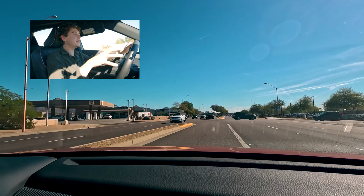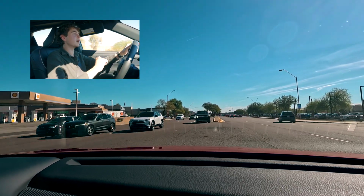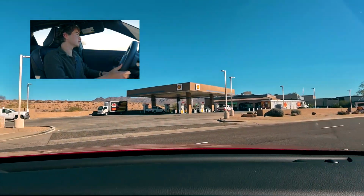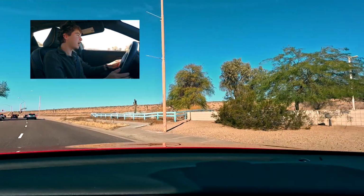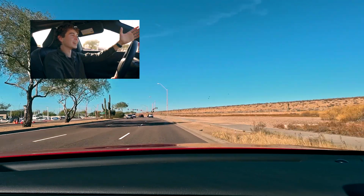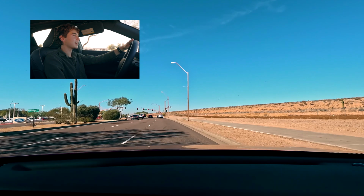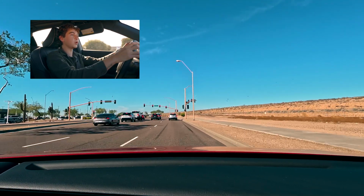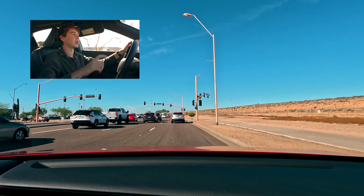All right, guys, so the safety features on this car are pretty awesome. They're way more aggressive than, I'd say, maybe the Honda Accord or the Honda CR-V. It's not afraid to bump you back in your lane if you're going a little bit outside or driving a little weird. It will definitely take control, which is super cool.